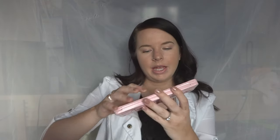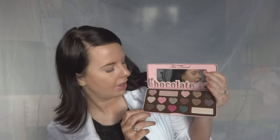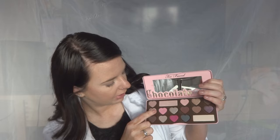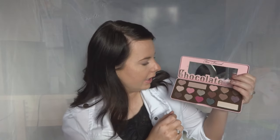And I also got the new Too Faced Chocolate Bonbons palette. I haven't opened it yet, actually. Let's see if I can get it open. Here we go. So the packaging looks like this on the outside, very cute. And these are the colors inside. Oh, maybe I have used it. It looks like I might have used it already. I guess I forgot I did.